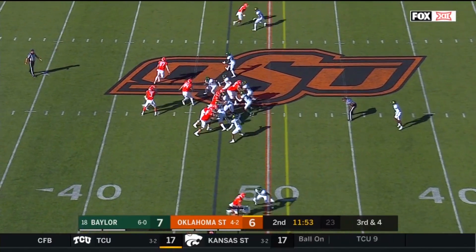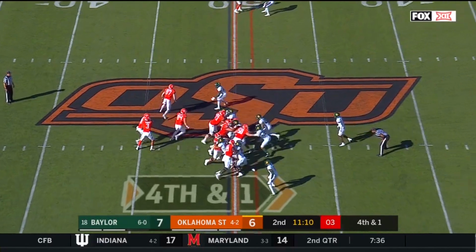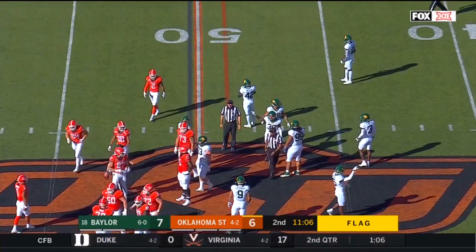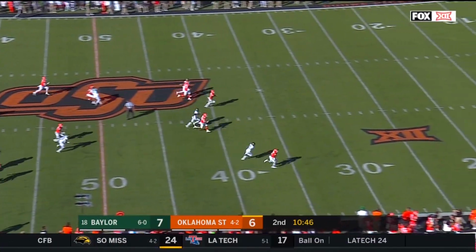Three-step drops out against loose coverage. Inside zone read. Hand the ball off to Chuba. Back into the phone booth. That nice read. Chuba. Holding. Offense. R.J. Sneed is waiting at the 15-yard line for the left-footed boot.